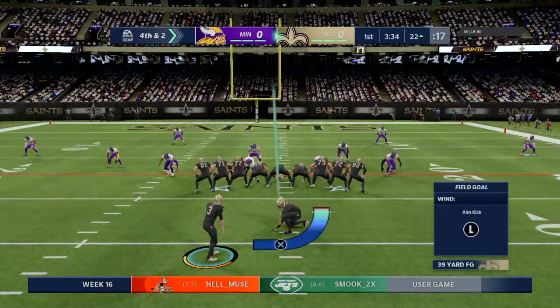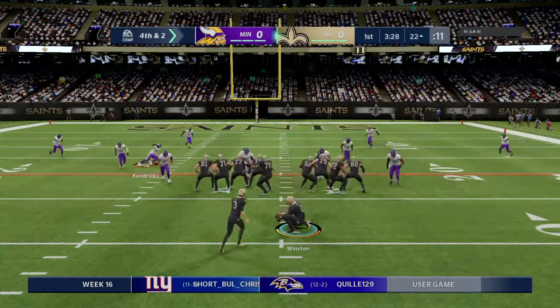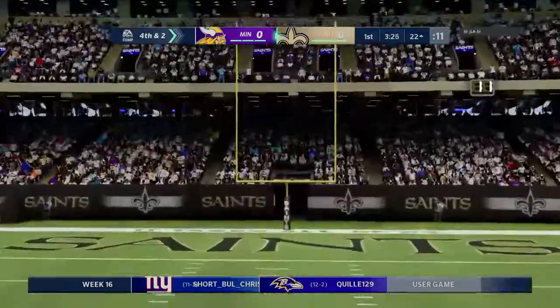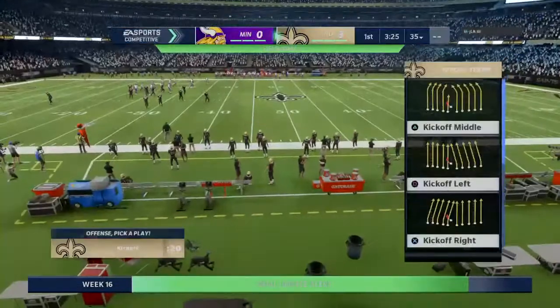Now Lutz for the field goal try. It's a 39-yard attempt, right hash. And Lutz's kick is good. And the Saints are going to take a 3-0 lead.